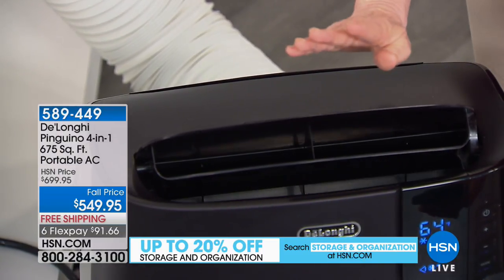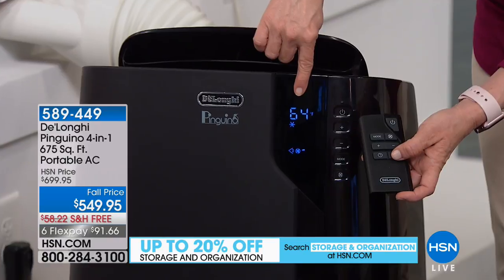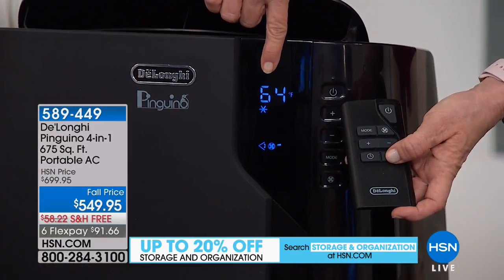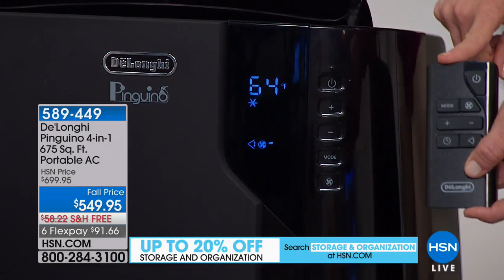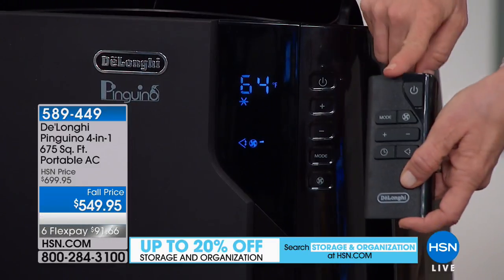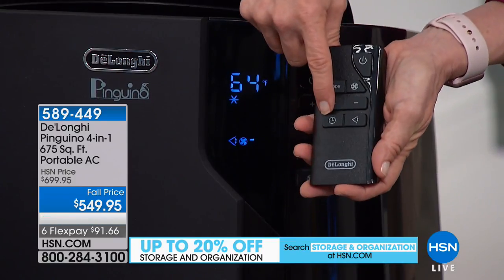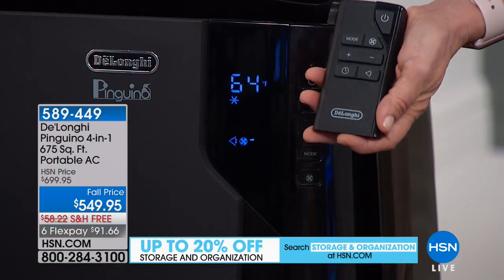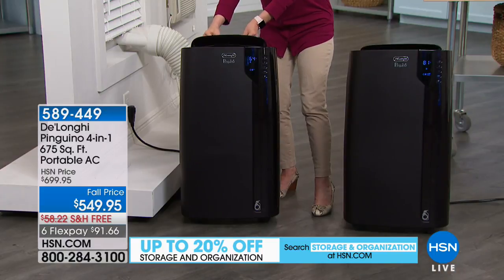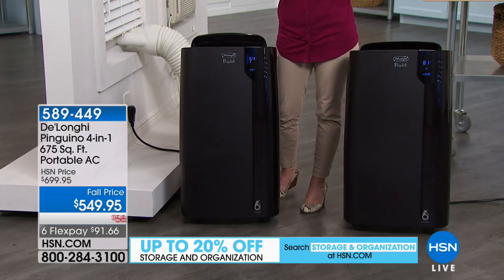Now we're going to talk about a lot of ways to save you money. A couple of them are right here, your digital display. Just like your central air conditioner or heater at home, you set it to whatever you're comfortable with and the unit will automatically adjust. You can adjust it from your remote control, whether you're laying in bed or in your favorite chair, or you can do it manually. This mimics everything that's on the front of the unit. The other way to save money is the timer. It has a built-in timer where you can set it to turn on or off. So if you work during the day, why heat or cool your entire house when you can set this to turn on at 5, so when you come home at 6, the house is already cooled or heated for you and you're not wasting energy.